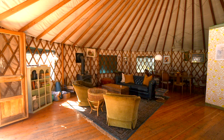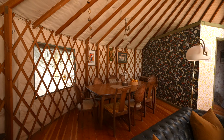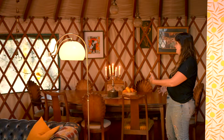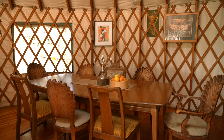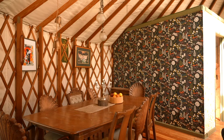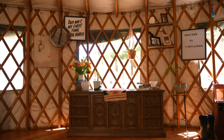And then over here behind that is my dining room space. What I really love about this space is that it still could hold 8 people sitting down. And then these are my old grandmother's chairs, so those are really important to me as well. A lot of the pieces I have in here are from my family, and it's really important for me to have those little memorabilia around here.